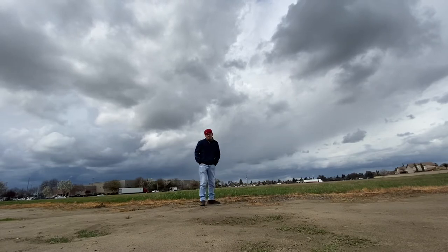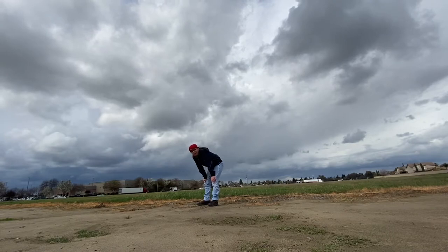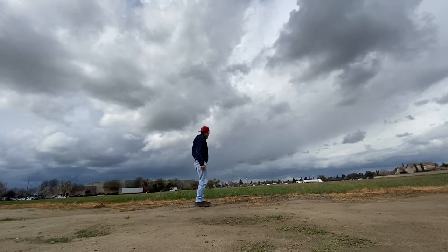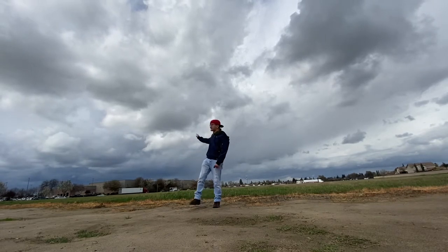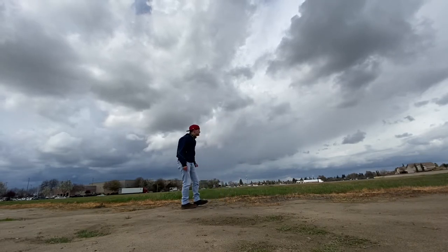I did it, guys. I'm going to Oklahoma. And we're not just going to be seeing this. We're going to be seeing tornadoes. We're going to be seeing blizzards.